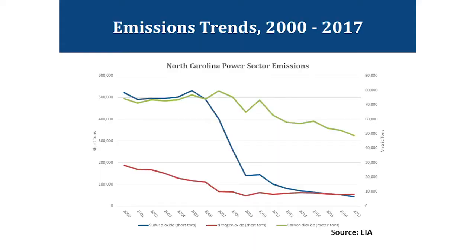As a result, you've got some pretty significant power sector emissions trends. So we're emitting less than 10% of the sulfur dioxide from the power sector in North Carolina than we were 10 years ago.